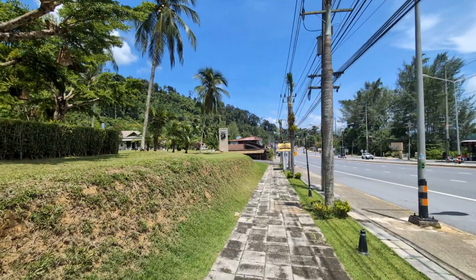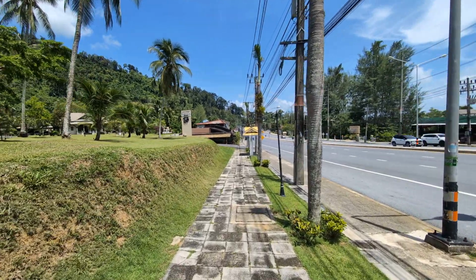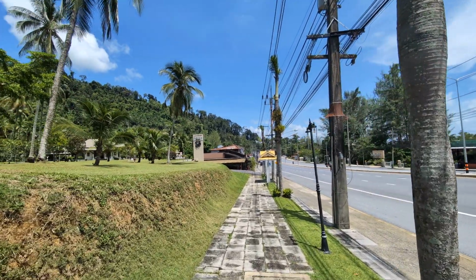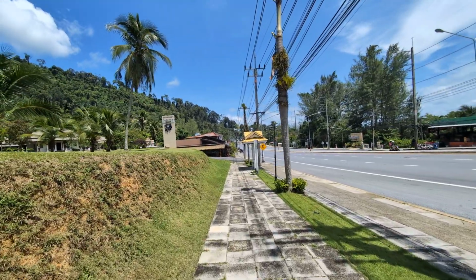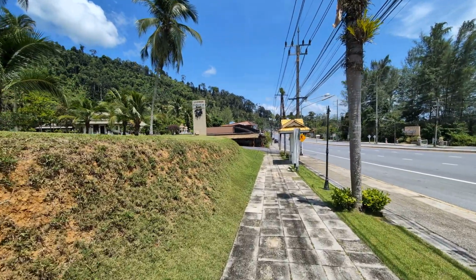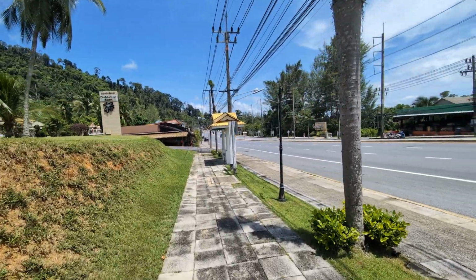So I think you can see where it says Walkers in there on the side of a building. The actual bar is just a little bit further up. It's only a small place, but like I say, personally I think it's worth a visit.